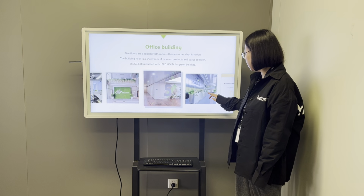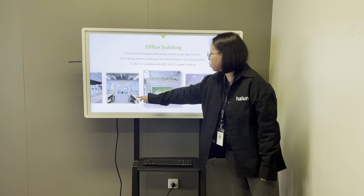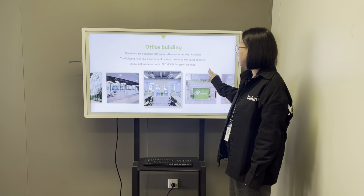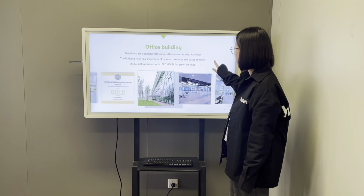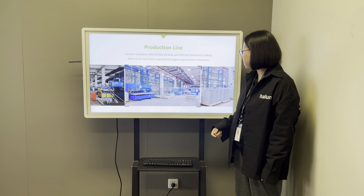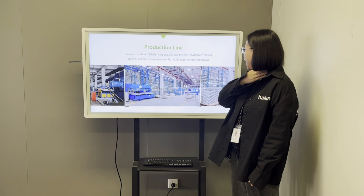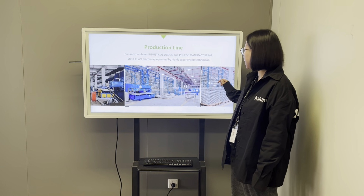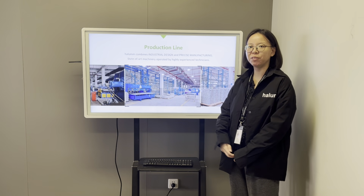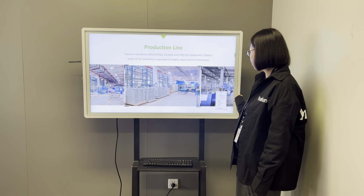Here is our working lighting, and this is our office room. Here is our production line. Halum combines introduction design and process manufacturing, such as a machine from Italy called Fimbo. You can see these are all photos from our factory.